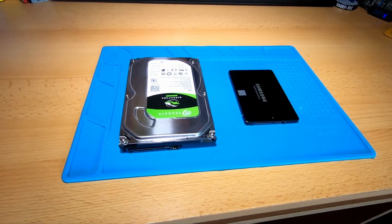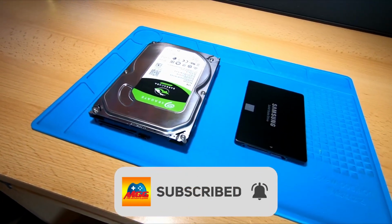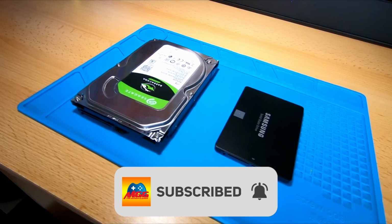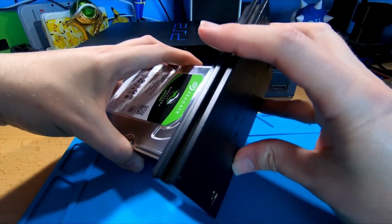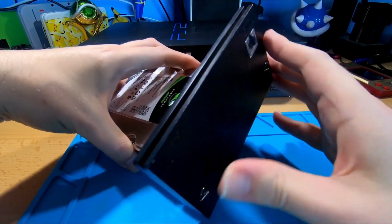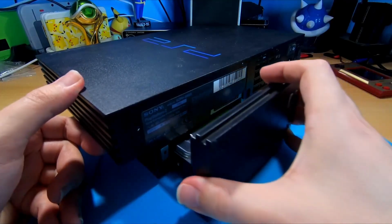So, today we're going to find out if using an SSD to run PS2 games actually brings with it improved performance and loading times when compared to using a mechanical drive instead. The reason why we're doing this is because there is a lot of debate over whether using an SSD over a regular hard drive will bring with it faster loading times on a PS2.